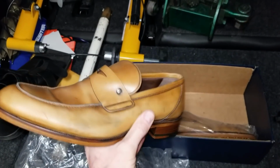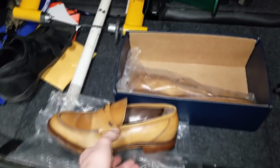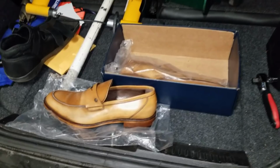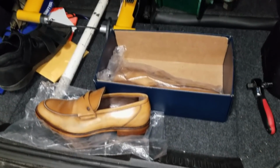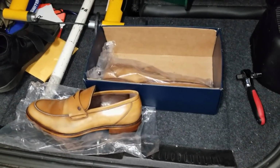Unfortunately, I still have a pair of Cole Haan shoes, and they're not selling for some reason. I don't know what's going on. People are over Cole Haan, I guess. I've even lowered the price on eBay multiple times. I can't even find these ones on eBay. So we're just gonna scratch them. We're just gonna donate them.